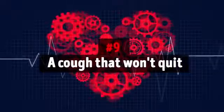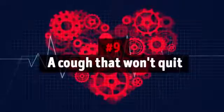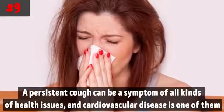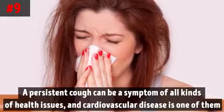9. A cough that won't quit. A persistent cough can be a symptom of all kinds of health issues, and cardiovascular disease is one of them. For instance, a chronic cough that produces a pinkish bloody liquid is very common in people with heart failure.